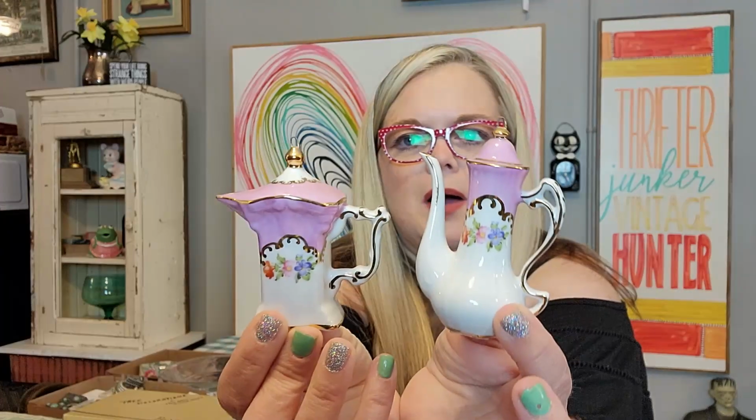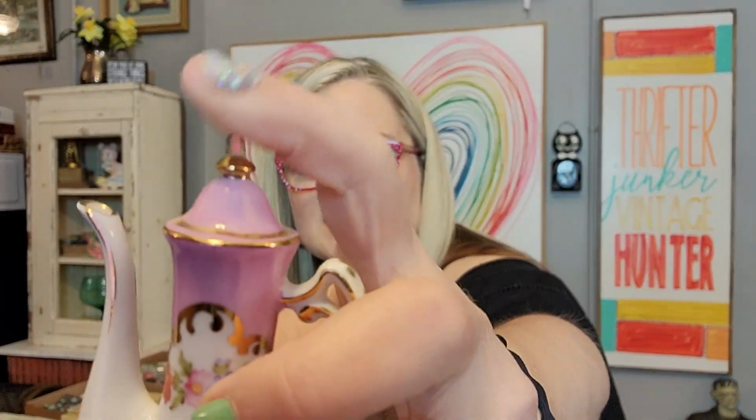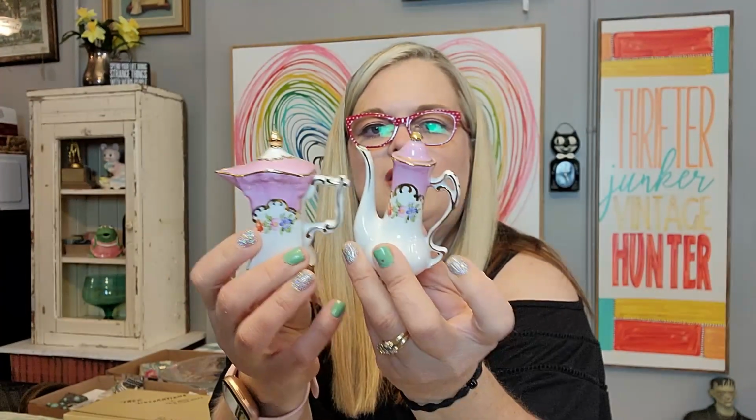And I know some Cracker Barrel things that are sold in the Cracker Barrel gift stores can be pretty valuable, because they change them out every year. But these little teapots, they're Cracker Barrel on the bottom, but they are ornaments. They have little hooks up there where they could be hung on the tree. I don't know if they're worth anything or not, but I went ahead and saved them out of that lot.